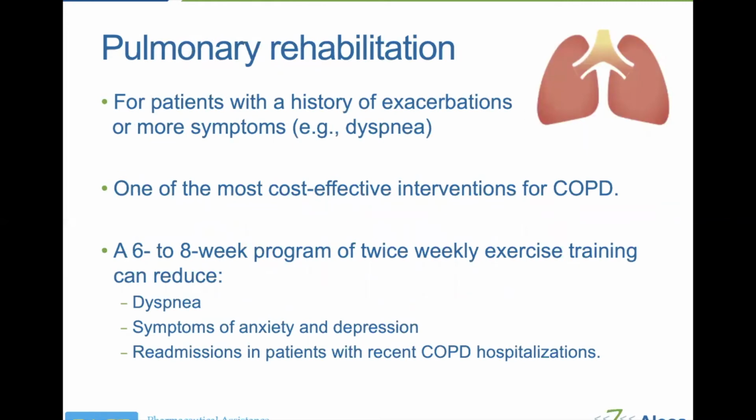The fourth point, pulmonary rehab, is such an important part of COPD. For patients with a history of exacerbations or more symptoms with dyspnea, it is really important to start pulmonary rehab. It is one of the most cost-effective interventions for COPD. Evidence has shown that a 6 to 8 week program of twice weekly exercise training can reduce dyspnea, symptoms of anxiety and depression, and readmissions in patients with recent COPD hospitalizations.